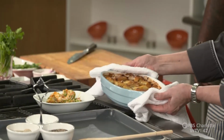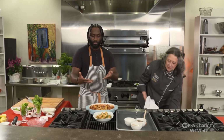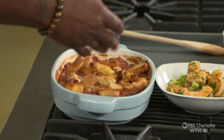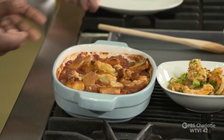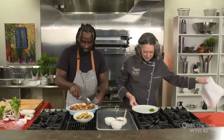All right. And we've got our beautiful tomato pudding. And this is one that I have previously assembled for you guys, letting it kind of marinate for a little bit. And here's the finished product. Literally looks like a cobbler. And I think we're ready to serve it up on a plate. Spoon that baby up. Yes, all right, sir. Let's go.